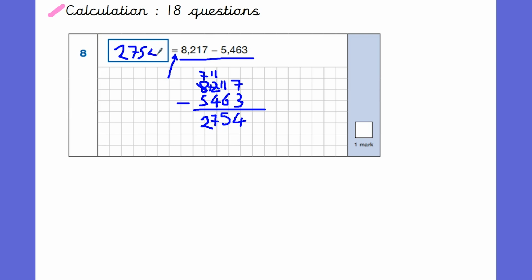2,754. Once again, it's a subtraction question, so it's a calculation question, but they've just put the box at the front. But this is like a balancing scale, so whatever this equals must equal this. Okay, so 2,754 was the final answer for that one.